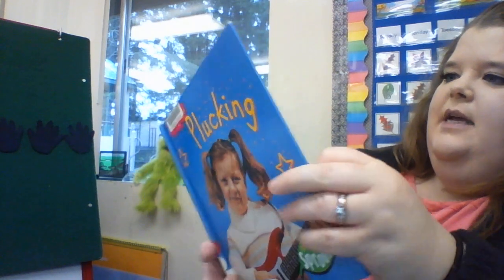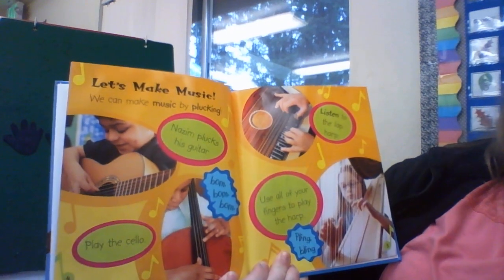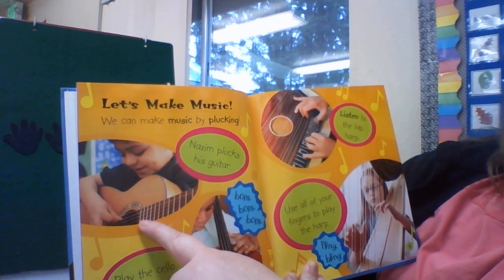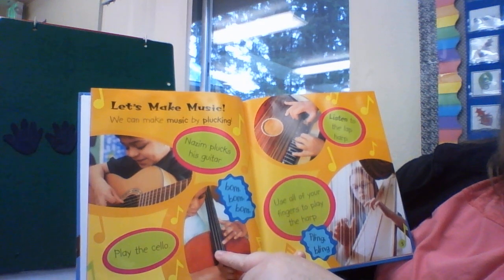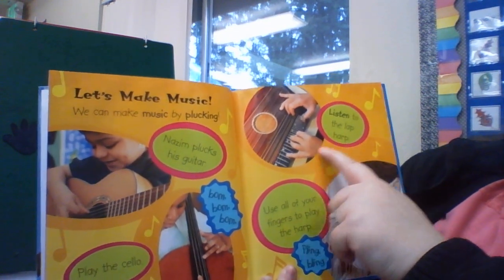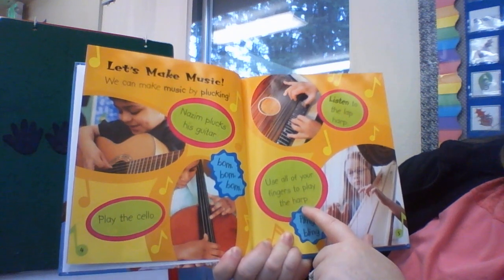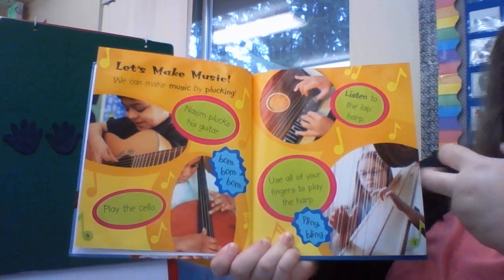But let's see. It says, let's make music. We can make music by plucking. Nazim plucks his guitar and plays. This person plays the cello. Listen to the lap harp. I used to have one of those. Use all your fingers to play the harp. Pling, pling, pling, pling, pling, pling.